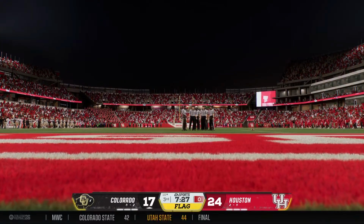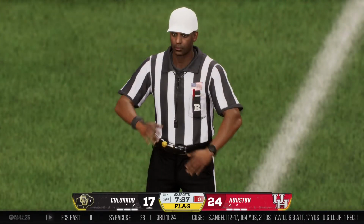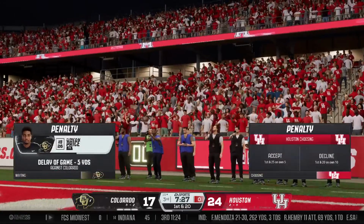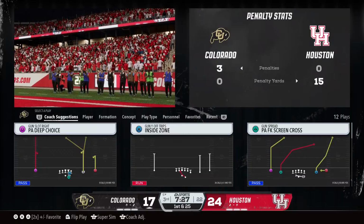An unforced error there. They don't get the snap off in time. Delay of game, offense. Offense took a little bit too much time at the line there.